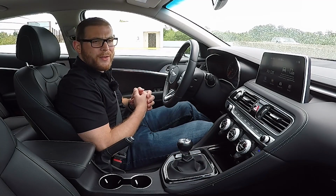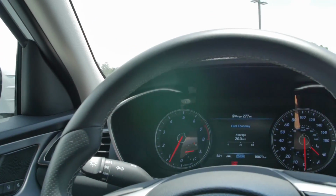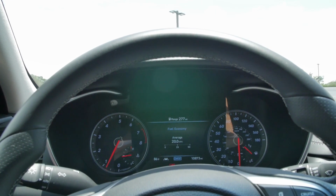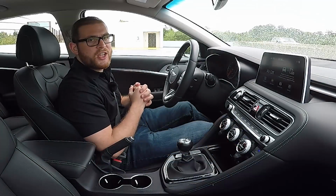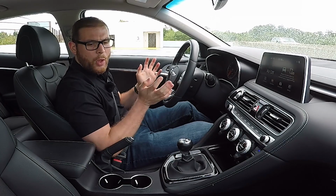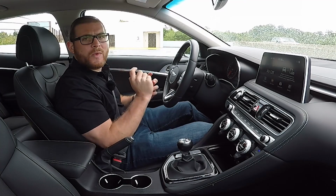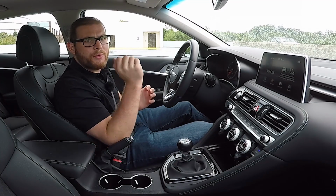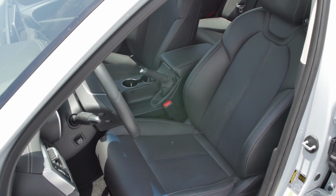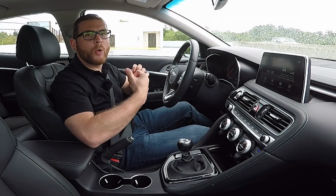There are a couple of other things that date the cabin just a little bit. We have analog gauges, which I think look very clear and concise, and there's a nicely sized helper screen there in the middle, but compared to some of the digital gauges that you'll find in competitors in this segment, this just looks a little bit simple, and the whole car in fact just looks a little bit more premium than luxury. You can make it a little bit nicer if you opt for the 3.3, the V6 trim. You can get some quilted leather seats that really add a touch of elegance here. So the interior, not the Genesis's high point, nor are the back seats.